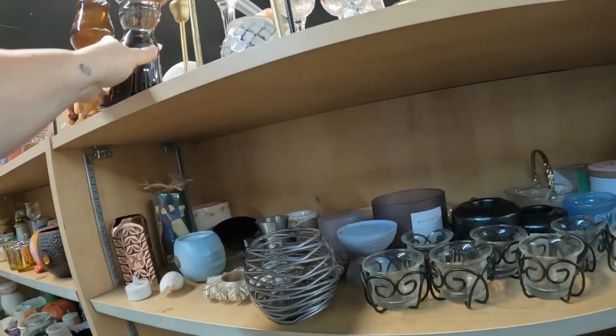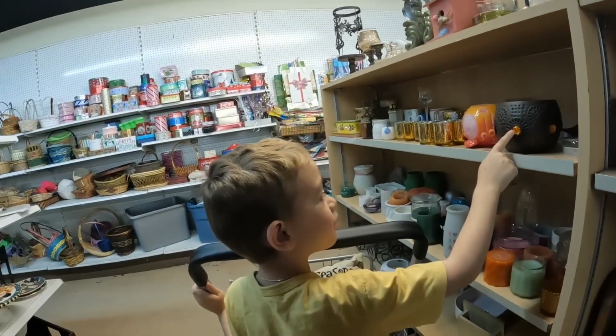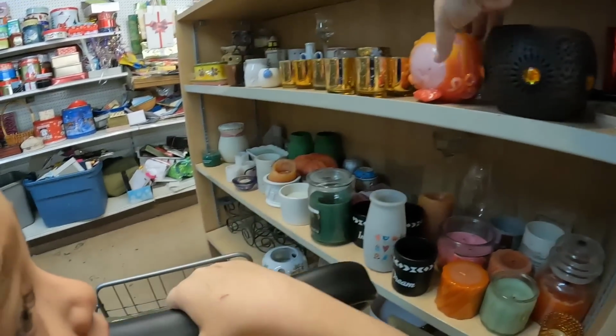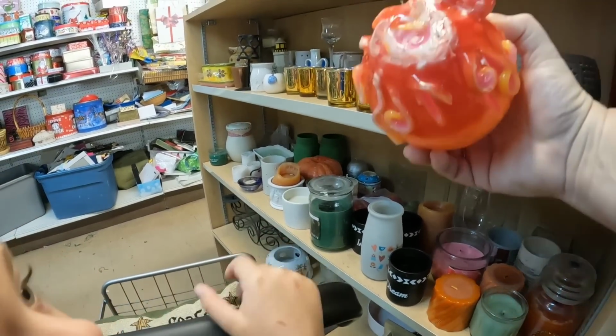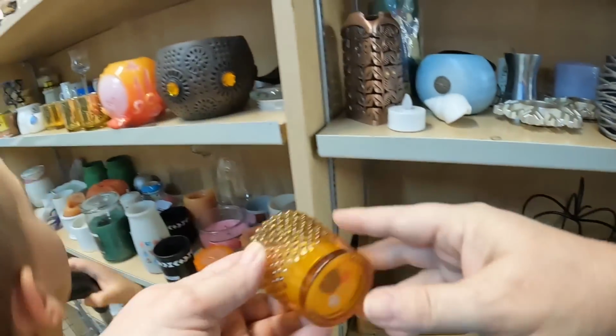That was a Better Homes and Gardens from Big Lots, so we're gonna just leave that there. Dalton likes this one. And there's a vintage wax candle there too. Dalton wants to smell them.